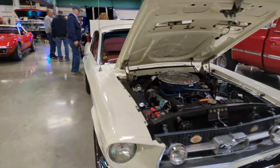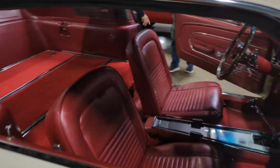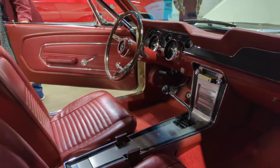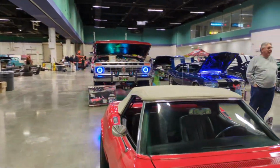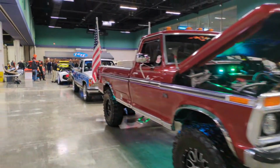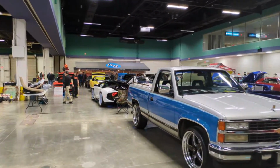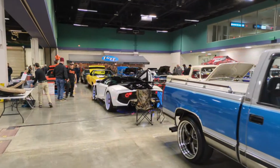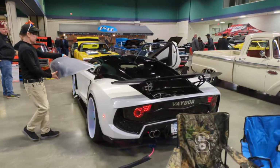It's like the greater Asheboro area. 390. Nice big 390 in here for you. Very, very well done. All right, let's go look at this. I honestly do not know what this car is. I want to say it's either an Audi e-tron, which would be wild to see here, or it's a modified Lamborghini or something. I honestly have no idea. A Vader?